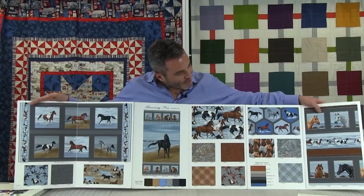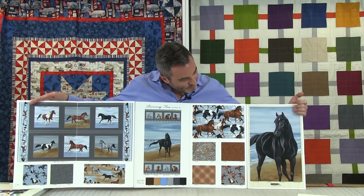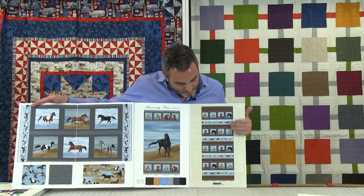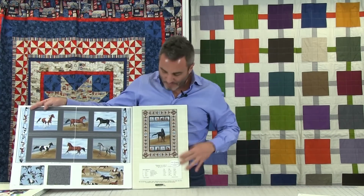And then finally we have your stripe, which is a little bit different. It doesn't say what size the blocks are here, but we should probably get that. And then here on the back, we're giving you the actual scale of the panel, so you can see how big the horse is, showing you the stripe. So see, this is a little bit of a different stripe, and we could get the size of that for you. So work on that.